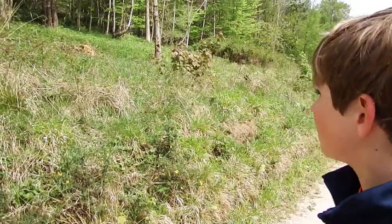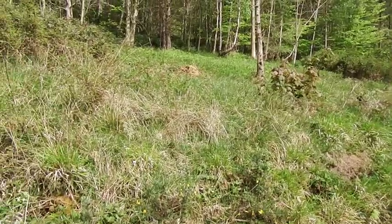Hi guys, Nick here, and today we're at Pickering Woods, which is where I did some habitat restoration for the butterflies, specifically the Duke of Burgundy, and we've got one right here today on that green leaf just up there.